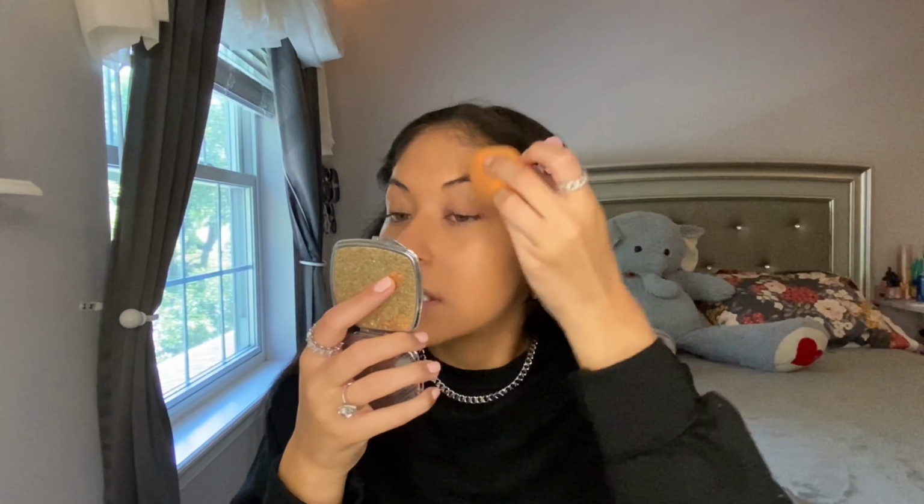I've used this foundation already. I think I've used it probably a good two times since I got it, and I will say this foundation is honestly gorgeous on the skin, especially once you set it with powder. It just looks like it's airbrushed on the skin. It looks so good. So I definitely would get it again once I run out. I think it's perfect, especially for the summer.